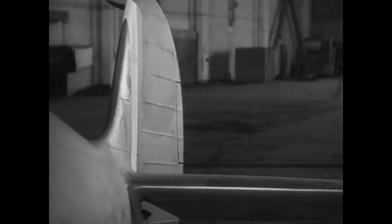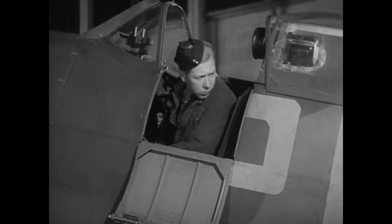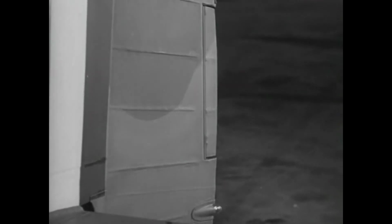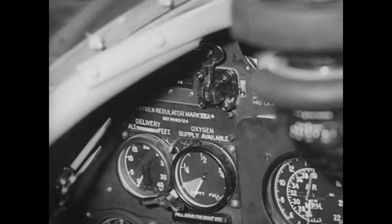He now operates the control and sees that it has full and free movement. Likewise, the rudder trimming tab. He operates the rudder bar until he can see the tab clearly, and then tests out the control for full and free movement, in both cases seeing that the play is not excessive. He now checks up the nose trim indicator and sees that it agrees with the position of the elevator tab control. He operates the landing flaps.